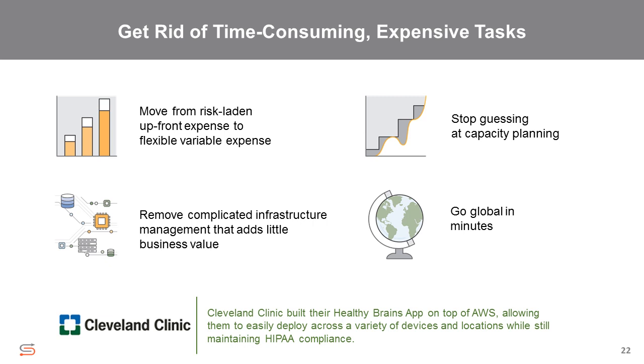And finally, the ability to go global in minutes. So building a data center is hard. Building a data center halfway around the world is probably even harder. With AWS, you're able to take advantage of our global presence in our 18 different regions and allow you to launch your applications and your workloads where it makes sense to meet the needs of your internal and your external customers, the ability to create and launch a copy of that workload somewhere else around the world, whether it be for disaster recovery or to meet growing demands of customers in a new part of the world for you.